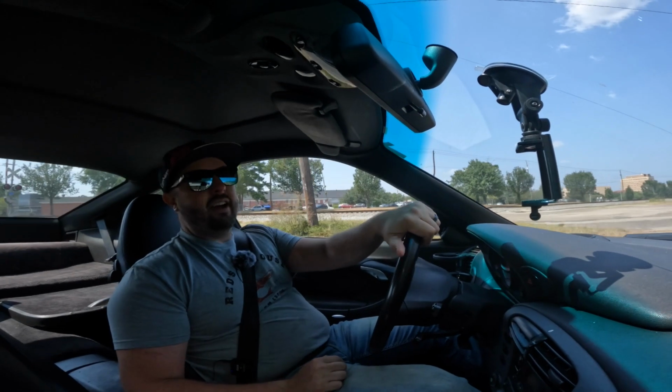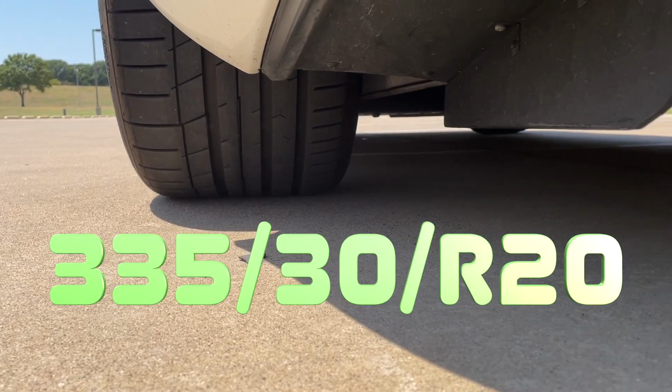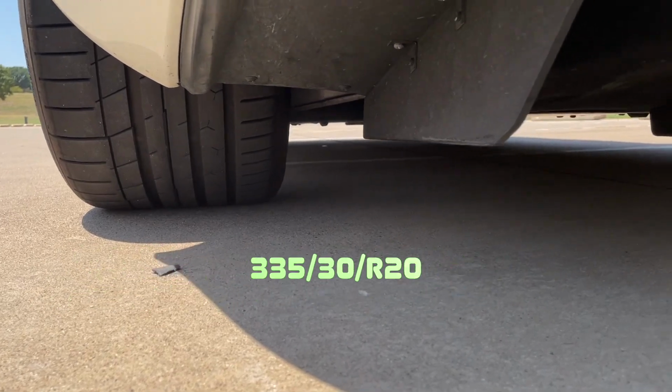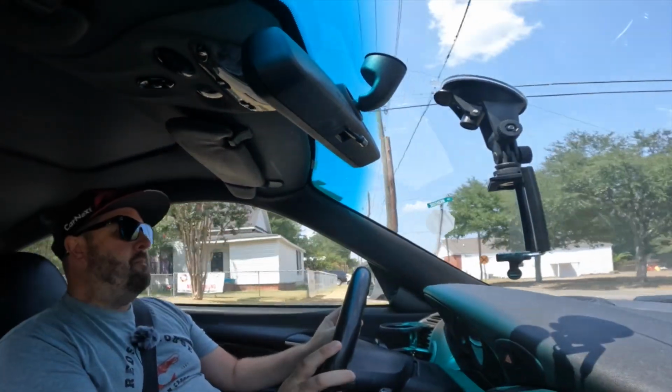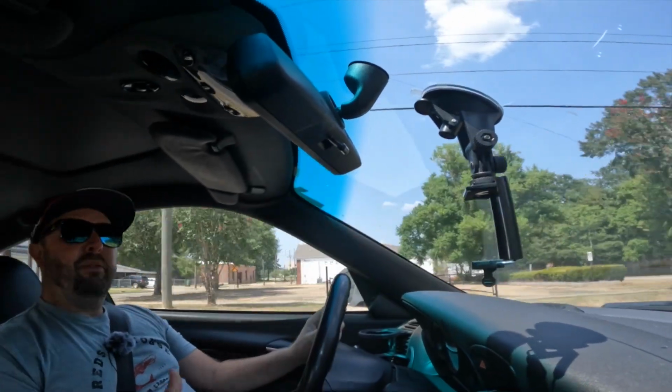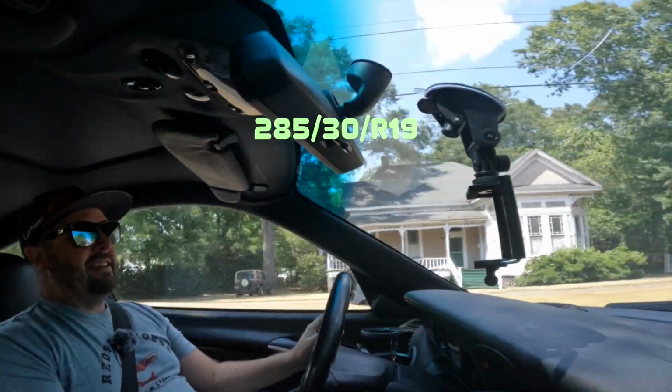And the wheels and tires on this thing are so incredibly wide. The rears are a 335 30 20. That's like 14 inches wide. The fronts are the same size as the rears on my 911 at 285 30 90.